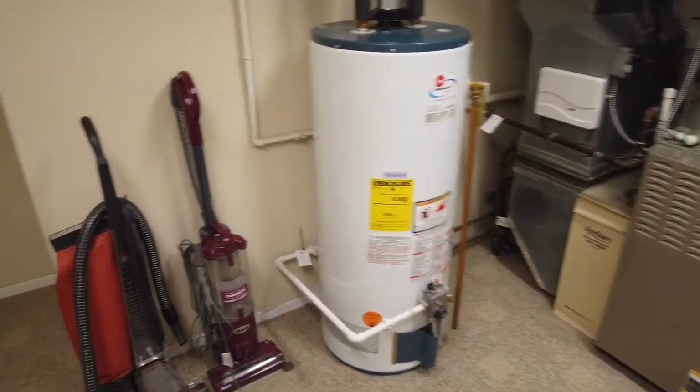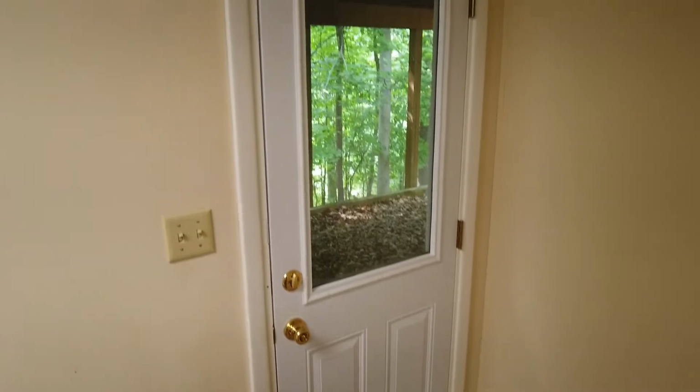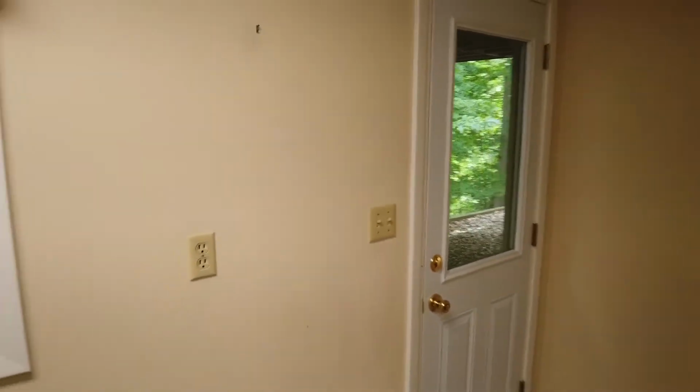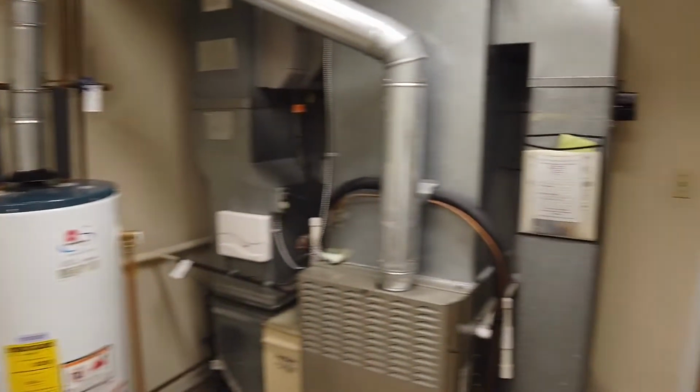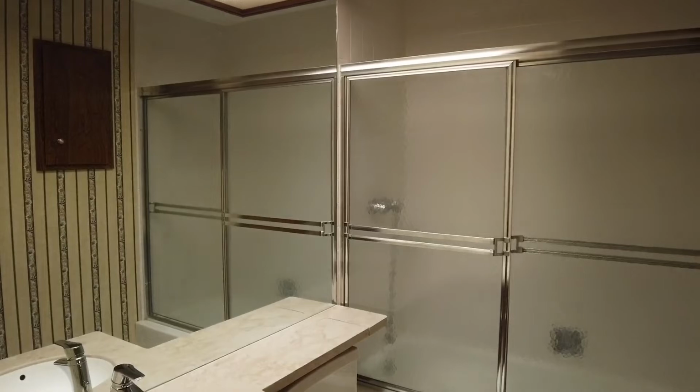So they're getting to that age where they're probably going to need to be replaced, but that's why we get a home warranty. So you don't have to worry about that. And it gives you a little bit of a safety relief so that you don't have to worry about that huge expense hitting you all at one time if something were to go wrong.